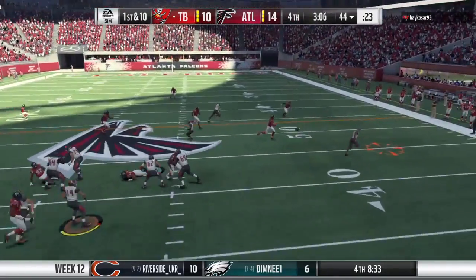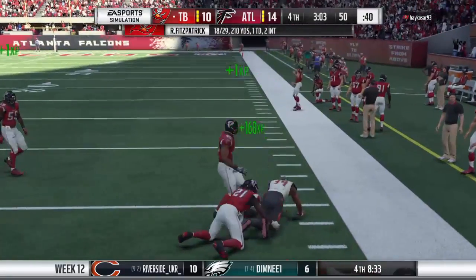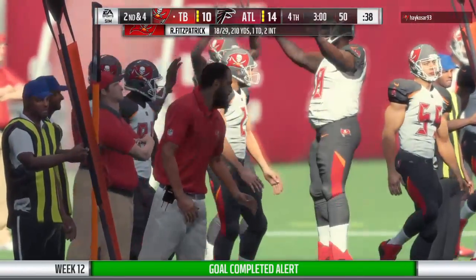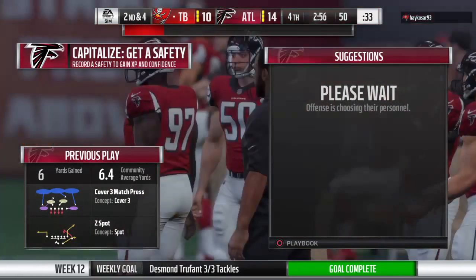They'll try to throw here. Fitzpatrick. A dump off to Sims. And he'll get it out to midfield. Looks like, yeah, they'll spot it right at midfield at the 50. It'll be a gain of 6, and it'll bring up a 2nd down.